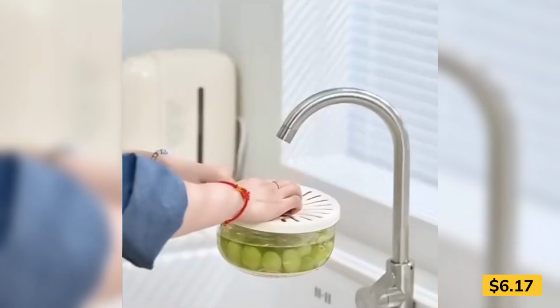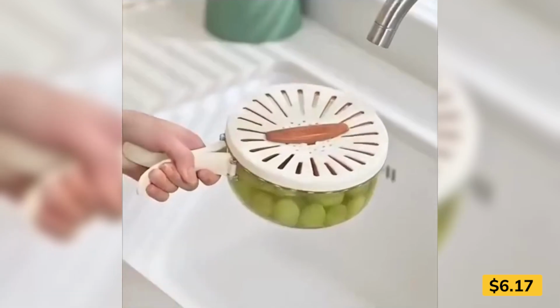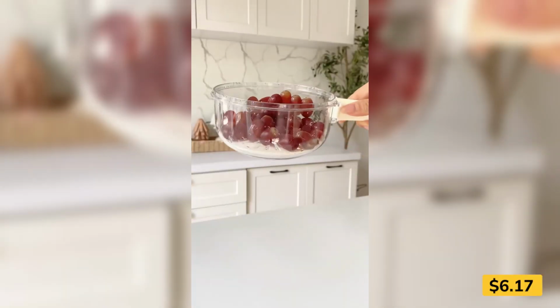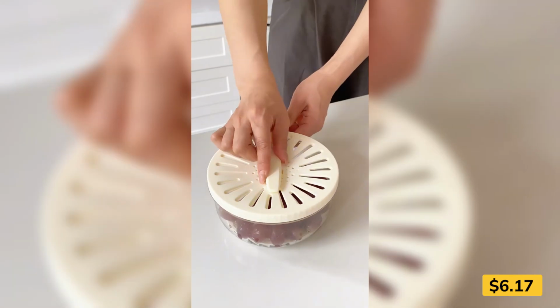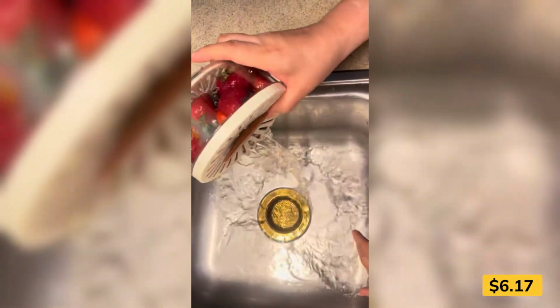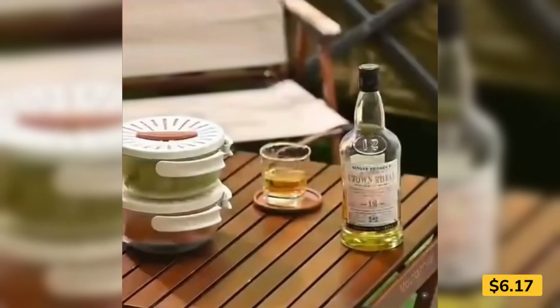Washing fruits and veggies just got way more convenient. This foldable basket rinses and drains in one go, thanks to its smart built-in strainer design. It opens up wide for big batches, then folds flat to save space when you're done. The ergonomic handle makes it easy to carry, even when loaded. Lightweight, durable, and easy to clean. It's the kind of tool you'll reach for every single day.